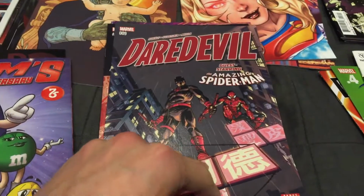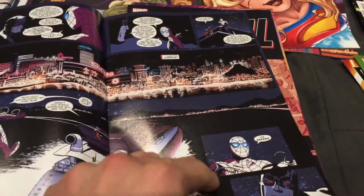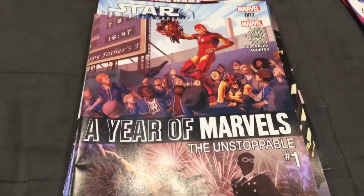The normal Daredevil series as well has been quite cool on its own. I believe they're bringing out a Bullseye series too, so I'm very excited for that. Great artwork, great design of the characters and everything too.